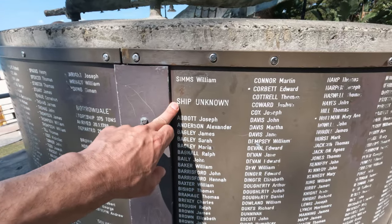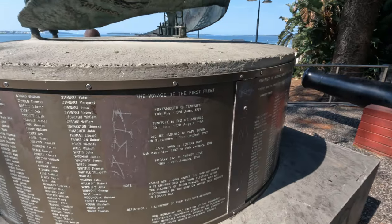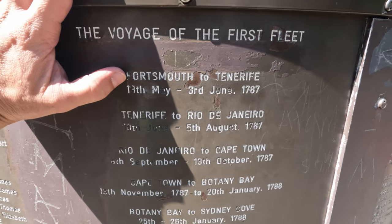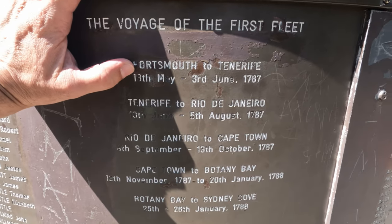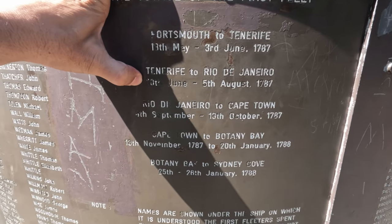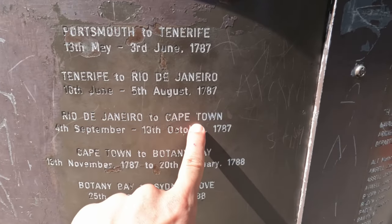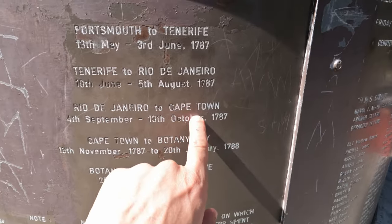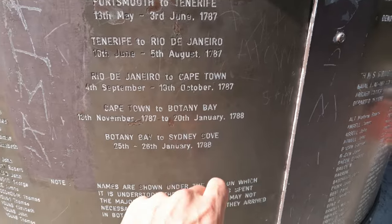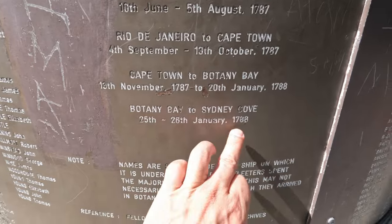I think these are, it says ship unknown. So these people that like, oh, here it is. It says, the voyage of the first fleet, Portsmouth to Tenerife, which was 13th of May, 3rd of June, 1787. And then they went from there to Rio de Janeiro, which was 10th of June till 5th of August, 87. Then they went from Rio to Cape Town, which is the country where I'm from, but it's not the suburb, I'm from Johannesburg. 4th of September till 13th of October, and then from Cape Town to Botany Bay, November 87 till January 88, and then Botany Bay to Sydney Cove.